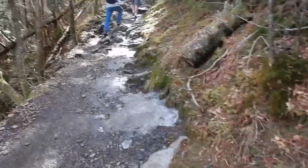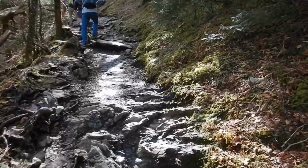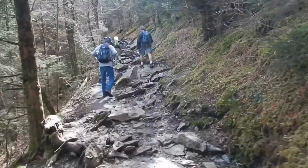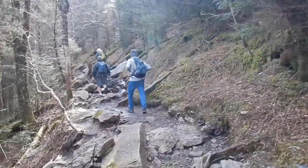One of the perils of winter hiking is ice on the trail. We all normally would have micro spikes with us, but it's late enough in the year that none of us have them in our packs today. Luckily, so far we haven't needed them. The ice has been fairly sporadic and easy to get around. There's a lot of ice up here.